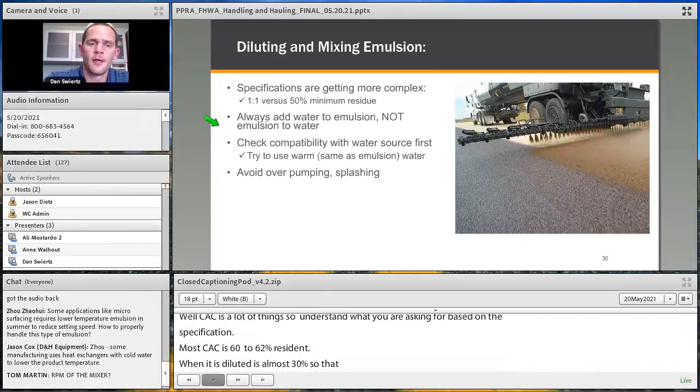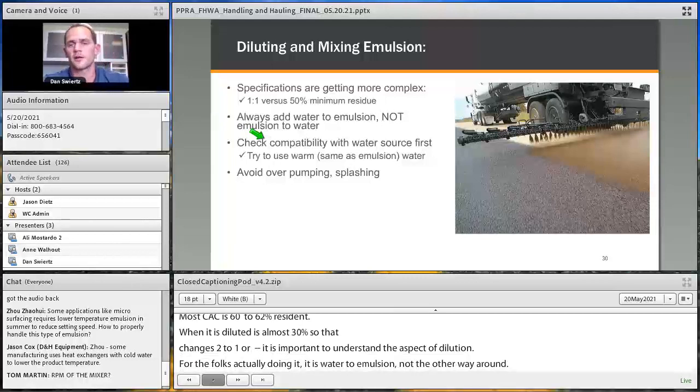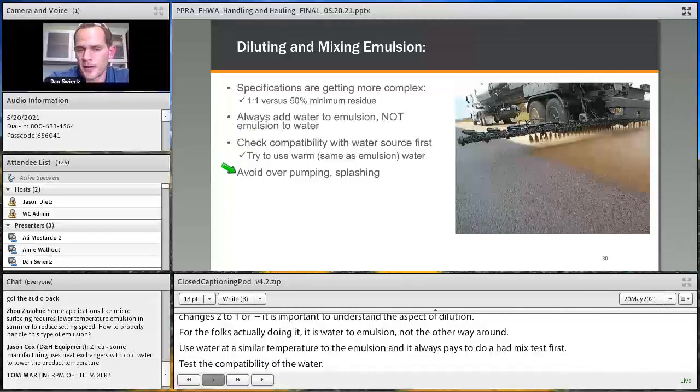For the folks actually doing it, it's always water to emulsion, not the other way around. Use water that's a similar temperature to the emulsion, and it always, always, always pays to do a little hand mix test first. Check the compatibility of the water. You might say water is water, but I can tell you different regions with hard water, soft water, different emulsion chemistries, it matters.